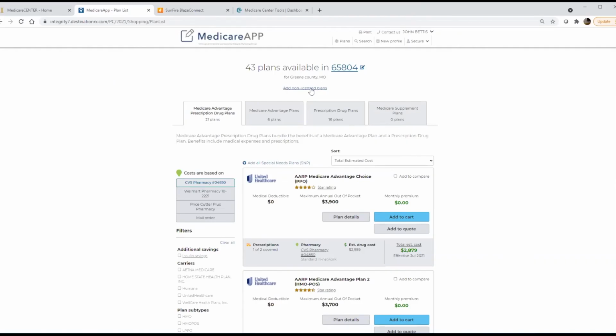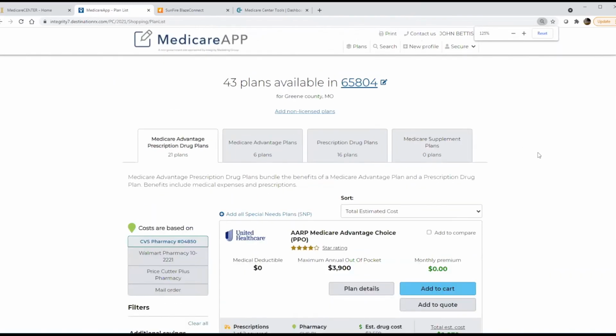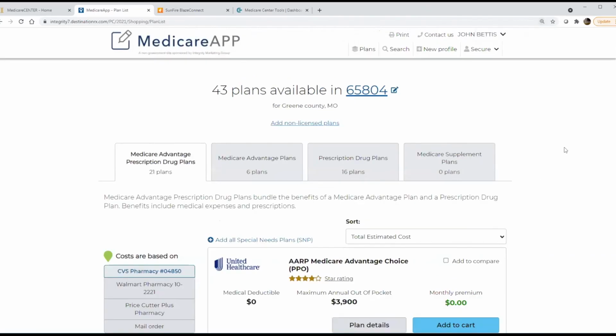Please expand your screen. Oh, how about I zoom in? Is that better? Robin, I remember meeting you, Robin. Yes, thanks. Okay, thank you for saying something. There, I zoomed in. I hope that's better.